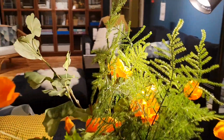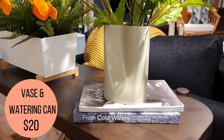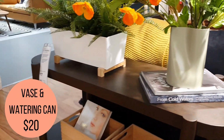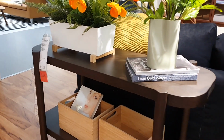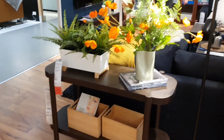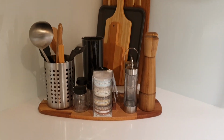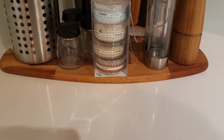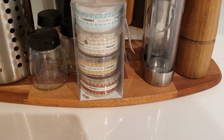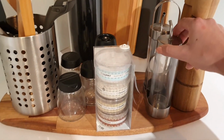I really love these poppies in this cute little vase. The poppies are my absolute favorite flower, and I just think these look really good for fakes, and I absolutely love this vase. I love that you can also double it up as a watering can. I think this is an absolute winner. Here is just one example of some kitchen styling ideas that I thought was super cute. I love that function meets style here, and everything has a purpose, but also looks really beautiful when out on display.